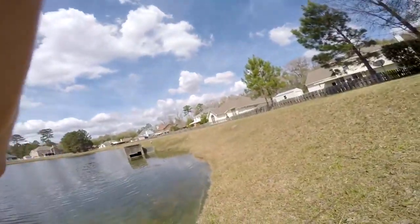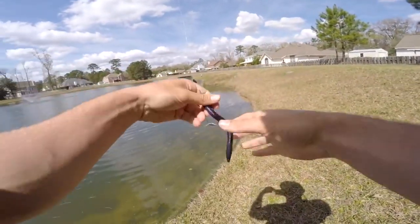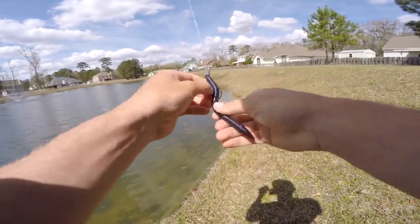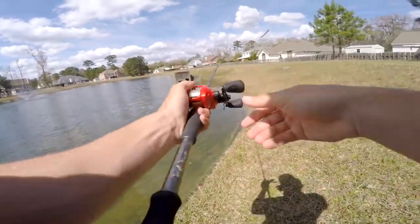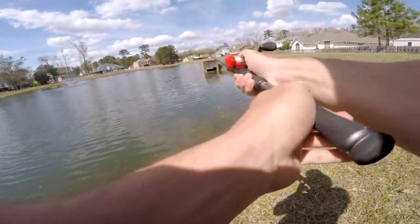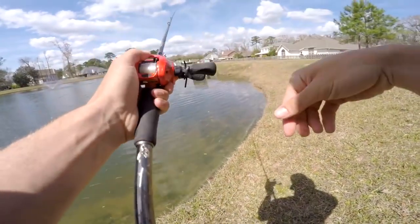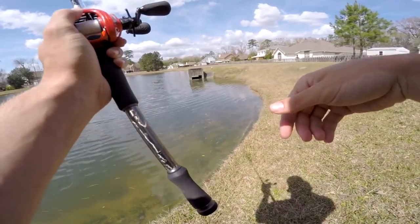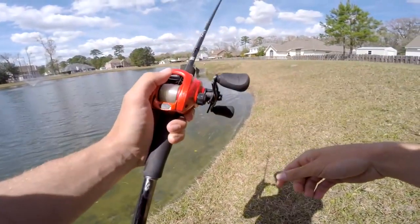Uh-oh. Holy crap. That was stupid. Second cast. I already had one about slobbered on me on this little Senko. He's a tiny guy, I can tell you that. I can just tell how he's eating it. He never had it all the way in his mouth. Right in that corner by that little pipe. Heck, let's see if he bites again. Oh, yeah, he did. All right. Oh, my God. Guys, this fish is so small.